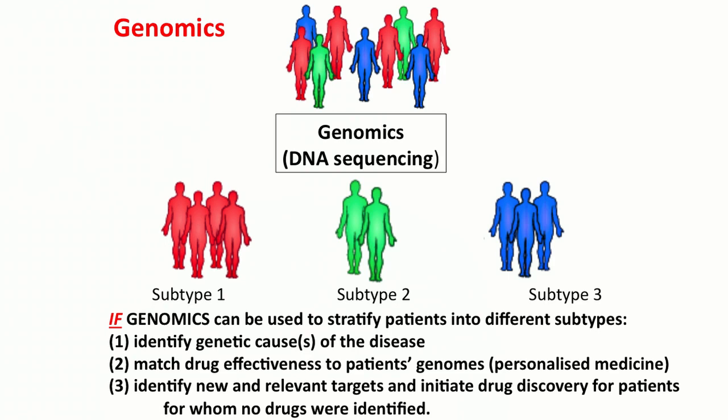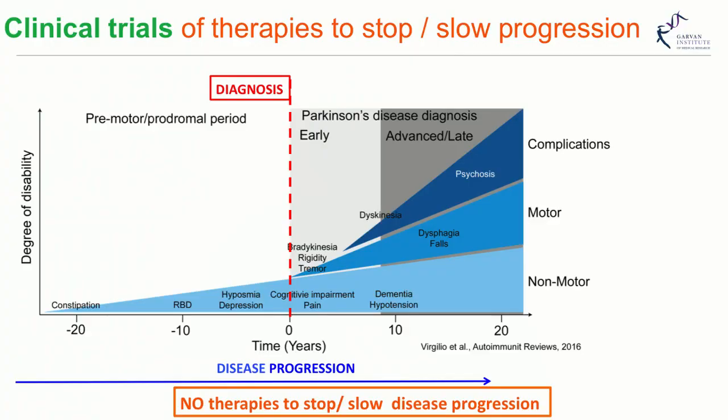I'm talking big blue sky picture here, please. We might then find that, look for targets. For subtype 2, we know where their problem is in that pathway, and we could look for repurposed drugs that have been found for other diseases that hit that same target and go, let's use that on Parkinson's patients of subtype 2. So this is wrapping up in terms of we need therapies to stop progression of the disease urgently. And that involves clinical trials of drugs.